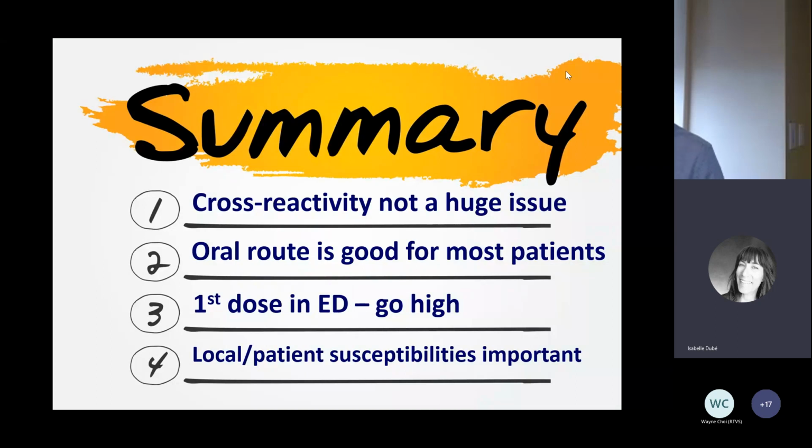For your first dose of antibiotics, always go high, particularly for your critically ill patients. We can adjust later, but it's important to get them loaded up. You saw, remember, vancomycin, even when we give those whopping doses, the levels don't get very high. And then local and patient susceptibilities are important. So look back at about 6 months of data if you have it available to you to make your decisions.